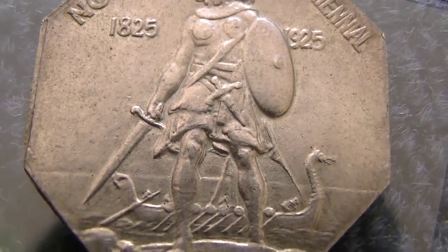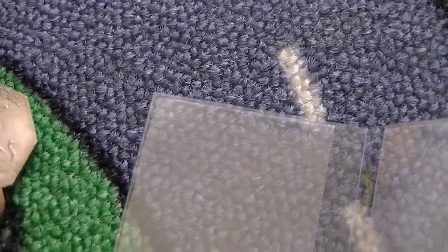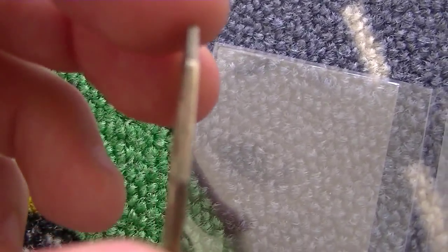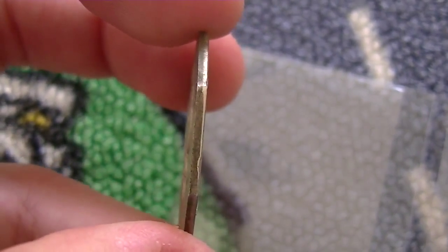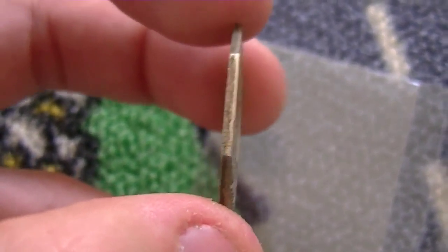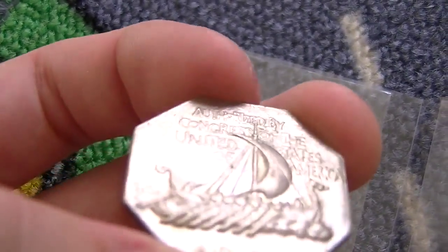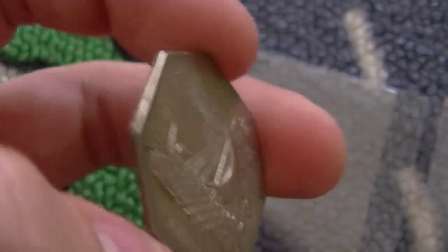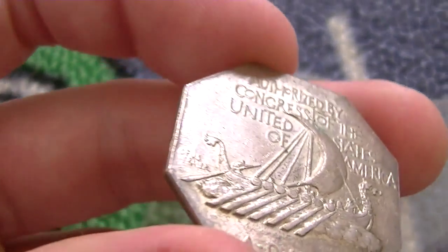Now, I had some questions with the authenticity of this coin. The face doesn't look quite right, but it's definitely silver. That's the rim. I think it's pretty much authentic. I would have to say it's definitely authentic. It's kind of interesting because the coin's a little bit bent because of this raised reverse. I don't know if it's really bent or not, but it's interesting.